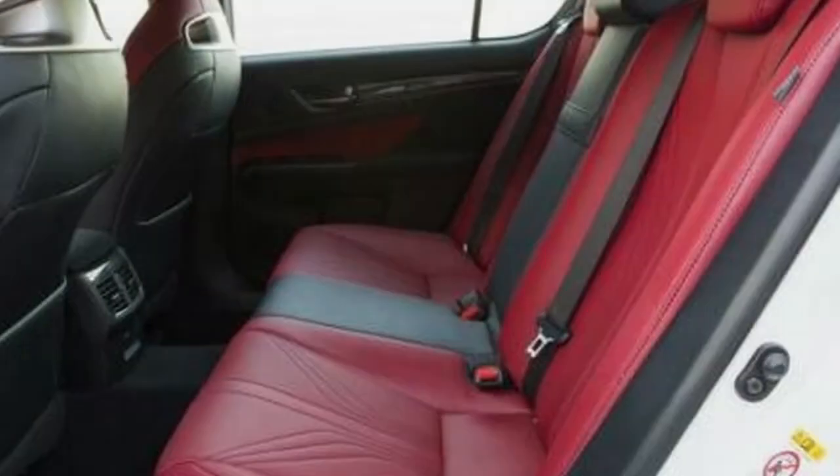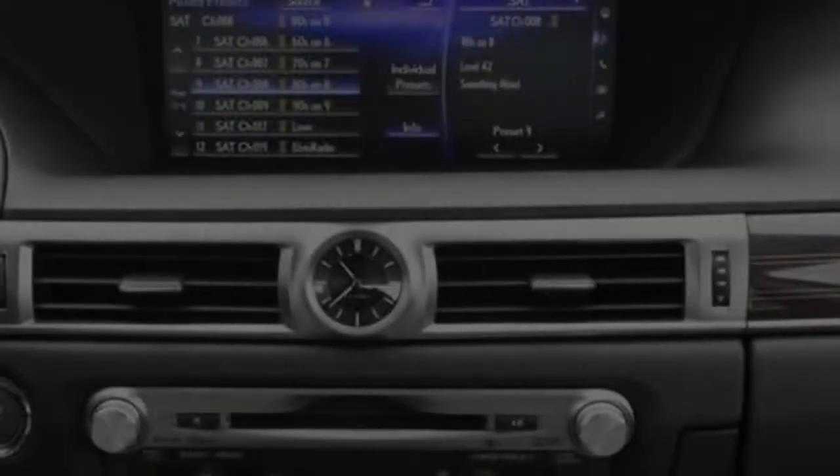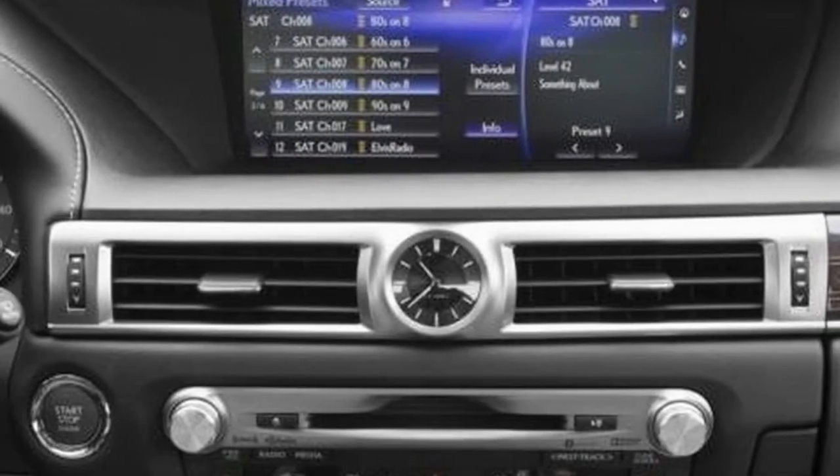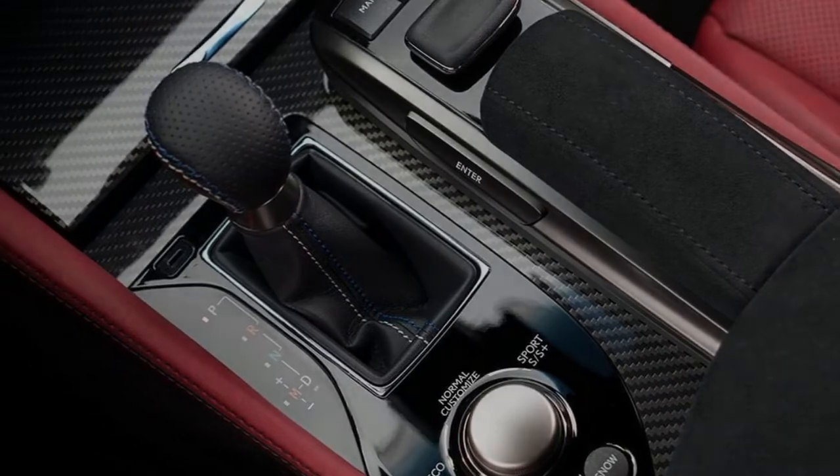Hop inside, and you will see a cockpit-style cabin with a horizontally themed dash, LED ambient lighting, and lively touches that include aluminum pedals, high-back sport seats, perforated leather on the seats and steering wheel, carbon fiber trim, and Alcantara on various surfaces.